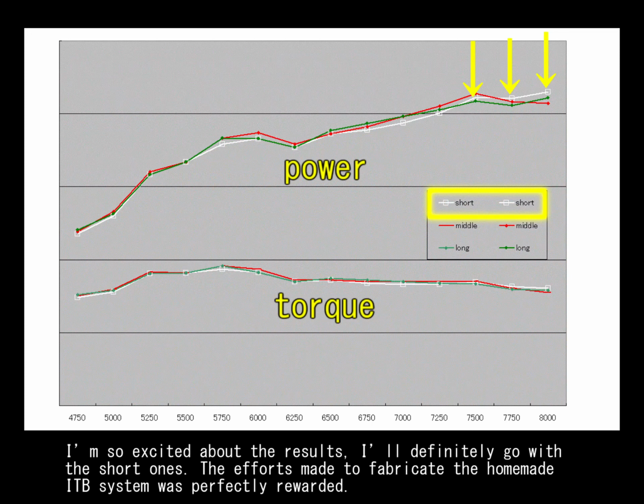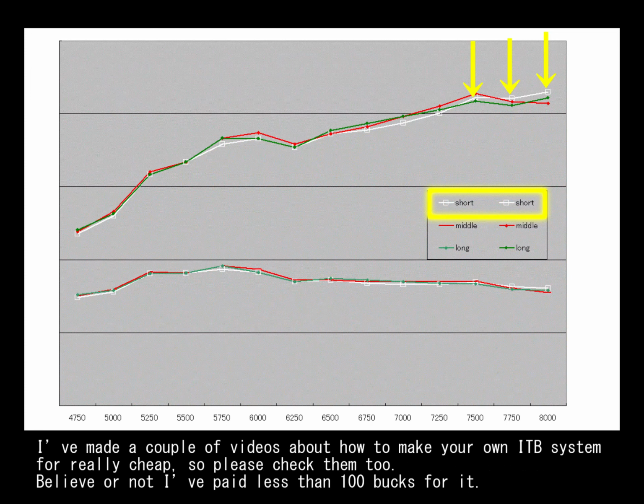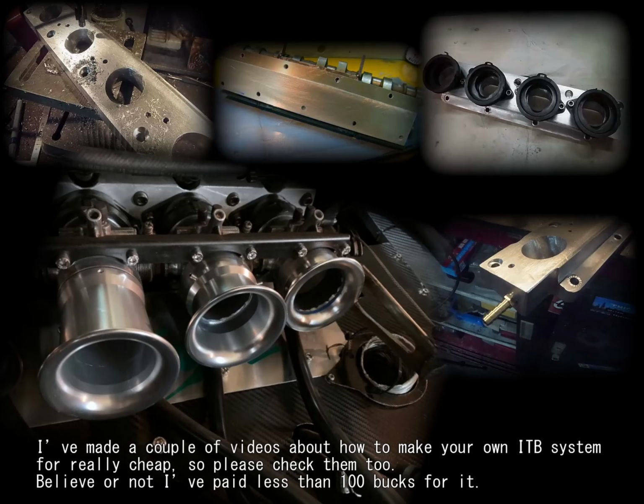The efforts made to fabricate the homemade ITB system was perfectly rewarded. I've made a couple of videos about how to make your own ITB system for really cheap, so please check them too. Believe or not, I've paid less than $100 for it.